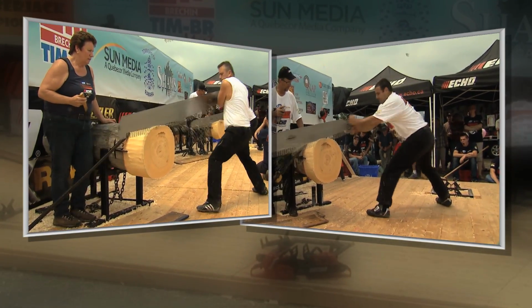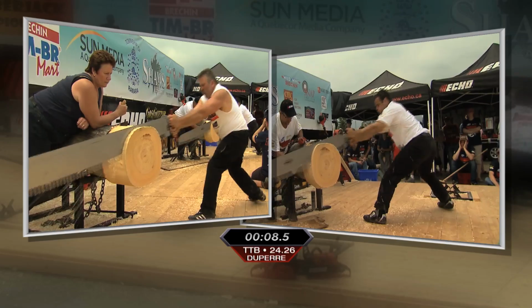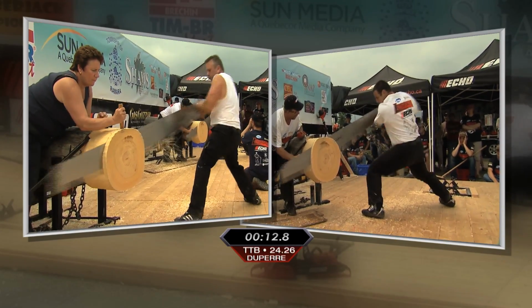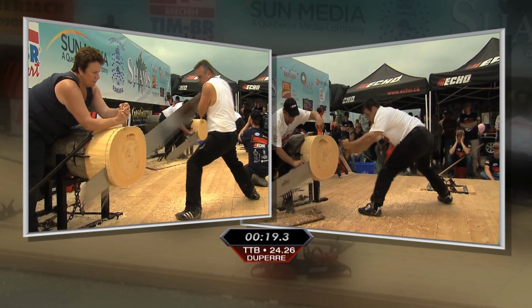At 24.26. We got Paul Feniger taking on Marcel Dupuis. We got a Tuatai versus a Mercier. But look already, see how fast these saws are sinking compared to the last bunch of heats that we've watched. These saws are really aggressive in this wood. Paul Feniger a little bit slower, but really aggressive. Marcel, look at the pace on him. Short blade, and he's using every bit of it.